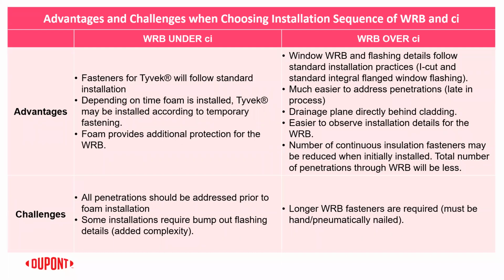But when it comes to your wrap under your foam, look at the advantages. You have a few, and you also have a few challenges, more so with the wrap over. What are those advantages? You're able to use that wrap's fastening pattern the way that you always would. So if you're used to using those fasteners from a slap staple, go ahead and use them. So now we don't have to change anything there. And depending on when it's installed, the Tyvek can be used as a temporary fastening like we discussed.